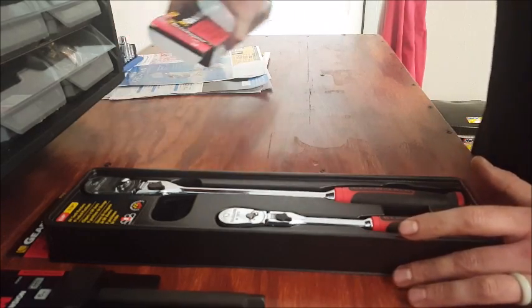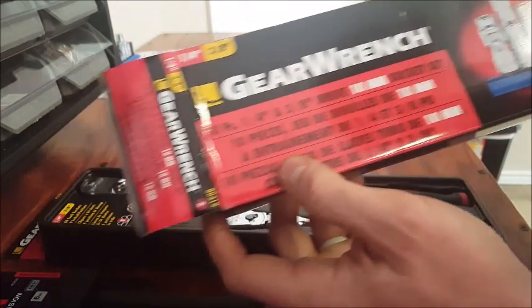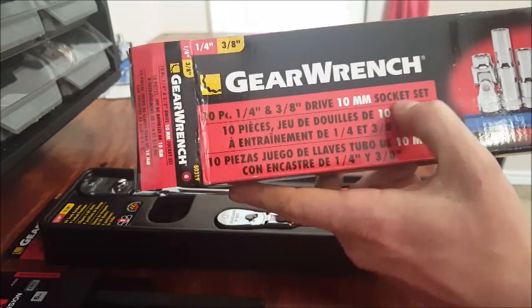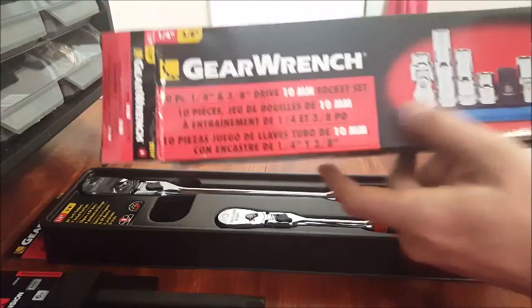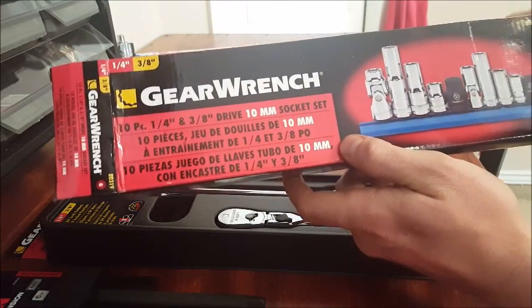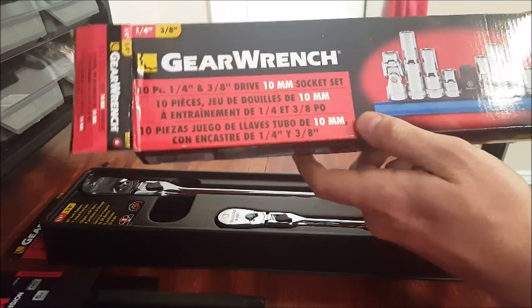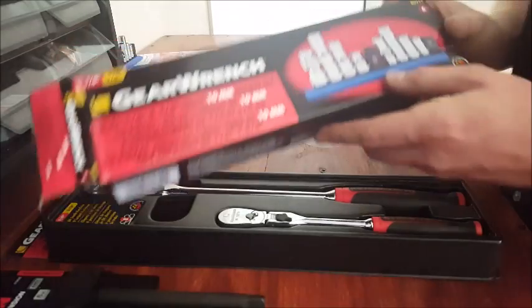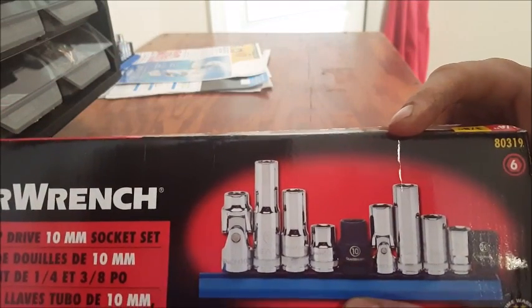The next product that I got from GearWrench is this 1/4 inch and 3/8 10-piece 10mm socket set. Basically comes with every 10mm socket that you could want, except for a deep impact socket. But this set ran me around $30, and the part number on it is 80319.